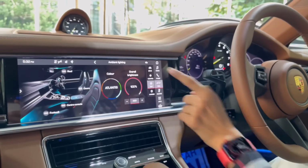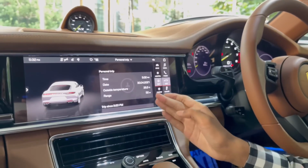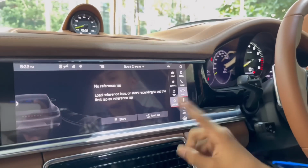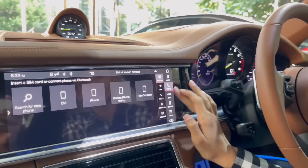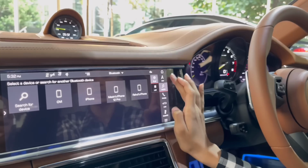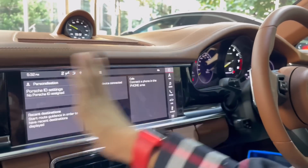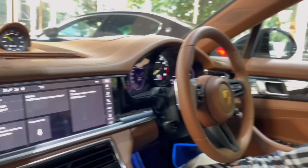Now if you go once more down, this is for your trip data. Once more down, this is for your chrono settings, so you can actually control the lap time of this car. Then you have your phone, your media, and your navigation. So this is for the full infotainment system.